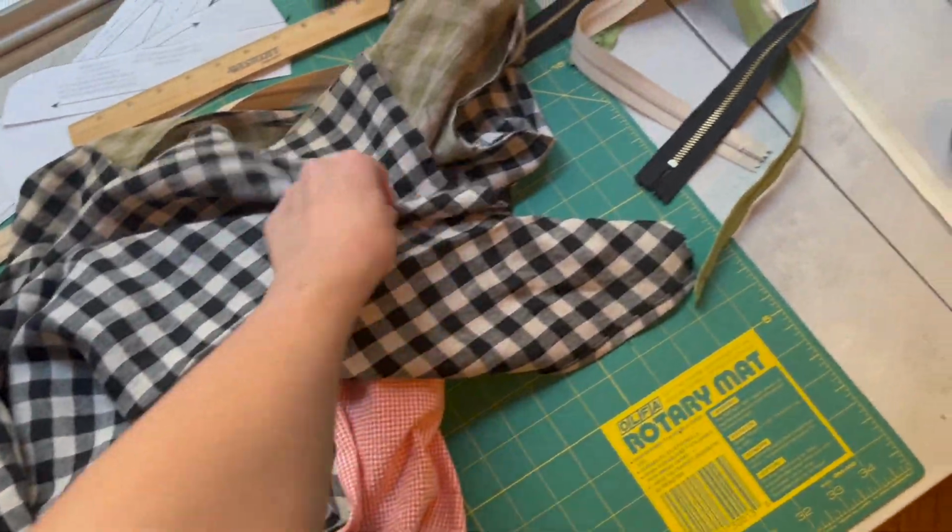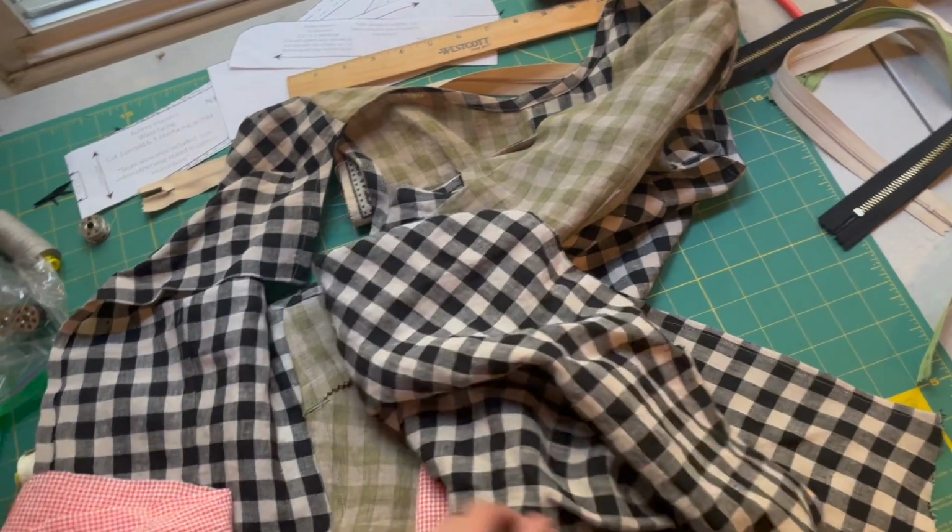And like I said, I still need to hem the bottom. And then I'm about to do the zipper right now.